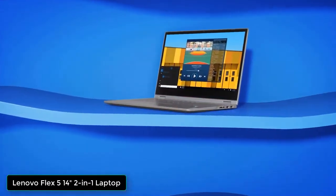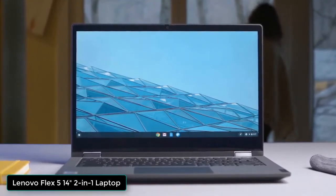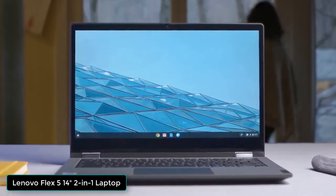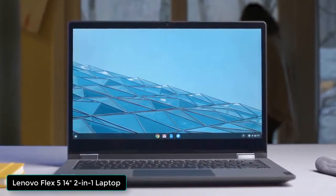The fourth product on our list is the Lenovo Flex 5 14-inch 2020. This is a great value 2-in-1 laptop. Retailing for around $710, the Lenovo Flex 5 14-inch gives you great value in a 2-in-1 laptop, and thanks to an AMD Ryzen 5 processor, the Flex 5 14-inch offers an extraordinary blend of performance and value for the money.